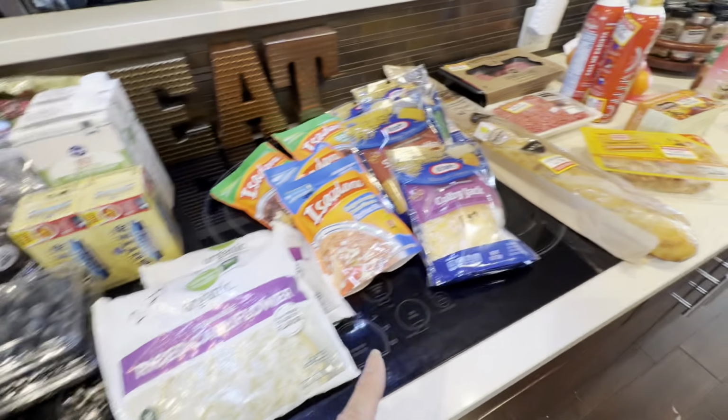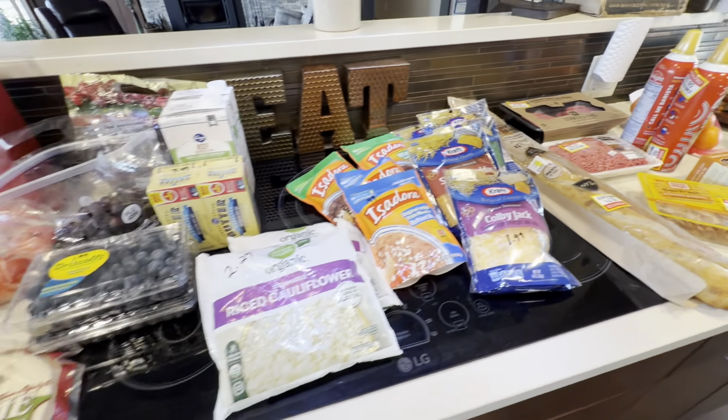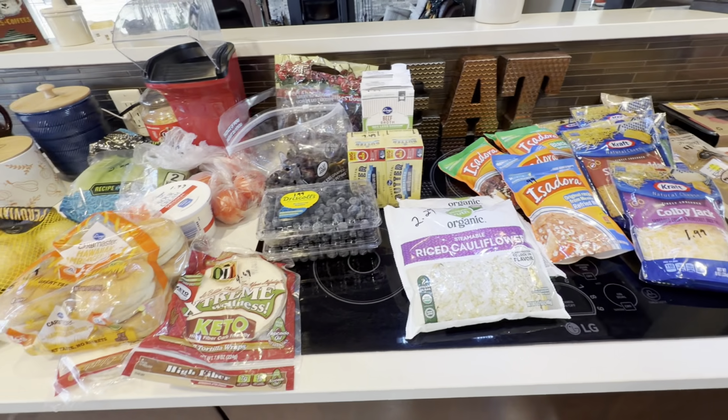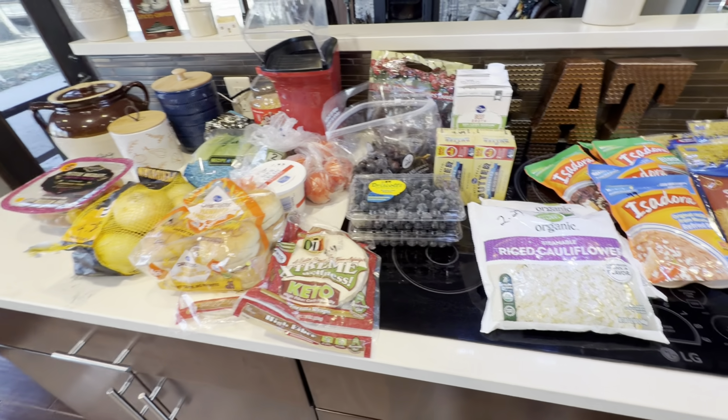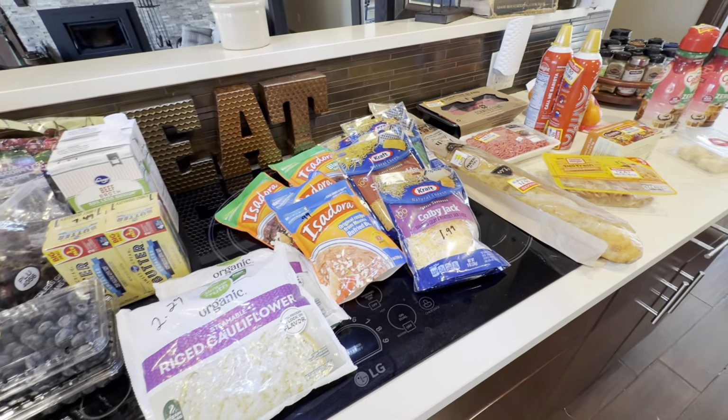I know I'm going to make French onion soup. And I've got a ton of food in the freezer. I've got chicken breasts and I've got a roast. And so I've got a lot that we can work with. And this should be a week's worth of food.